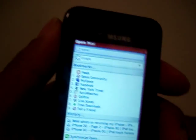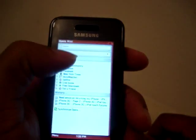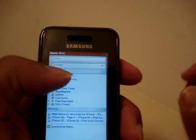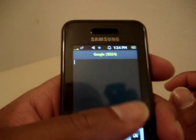Okay, there's Opera Mini loading up on Instinct. This is the Opera Mini home screen, as you can see. Pretty cool. You got your www dot bar up here, and then you got Google right there. Now before, when you did this, if you tapped into those squares, like I'm gonna tap into Google and hit Google, then you get Google search. Now, look at that.